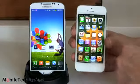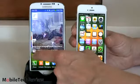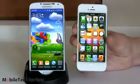A lot of you may be just the same way, though. Once you get used to this, you may say, this is exactly what I like. I don't want to futz with widgets. I don't want to do anything. I'm certainly not going to load custom ROMs. So you know who you are.